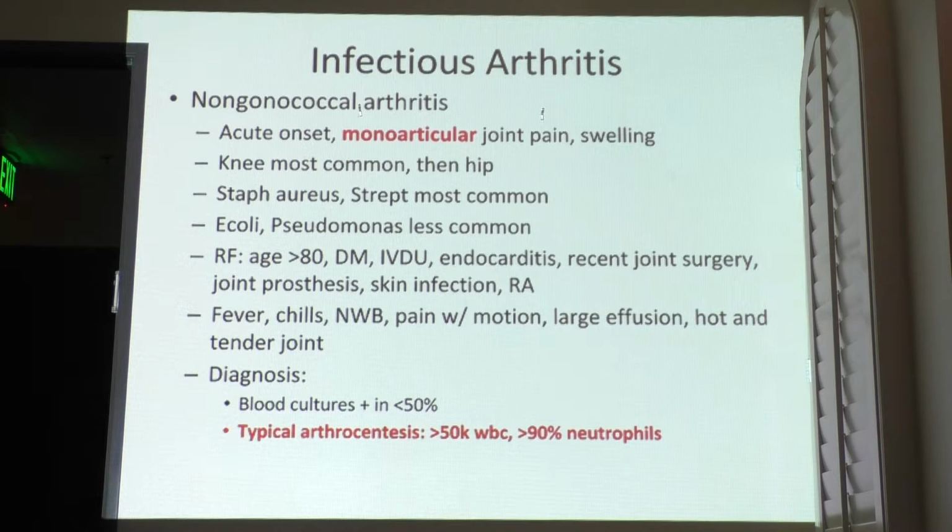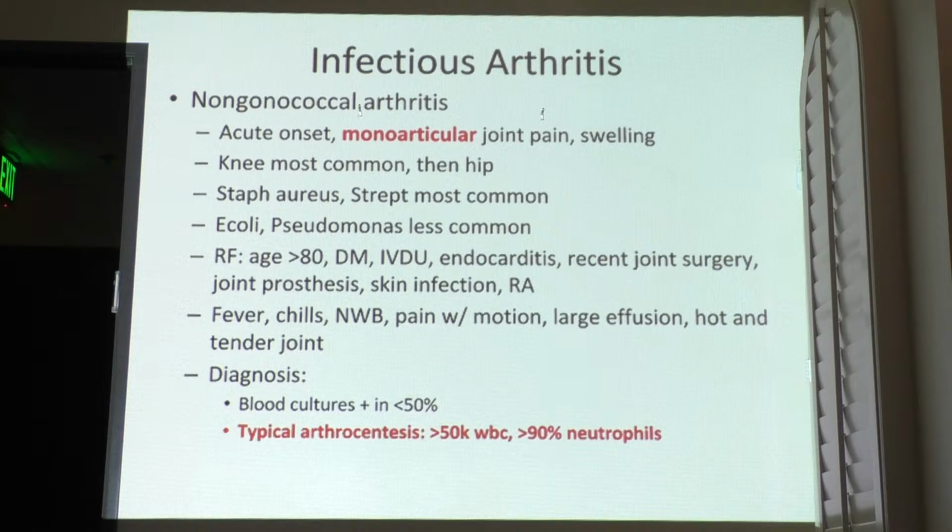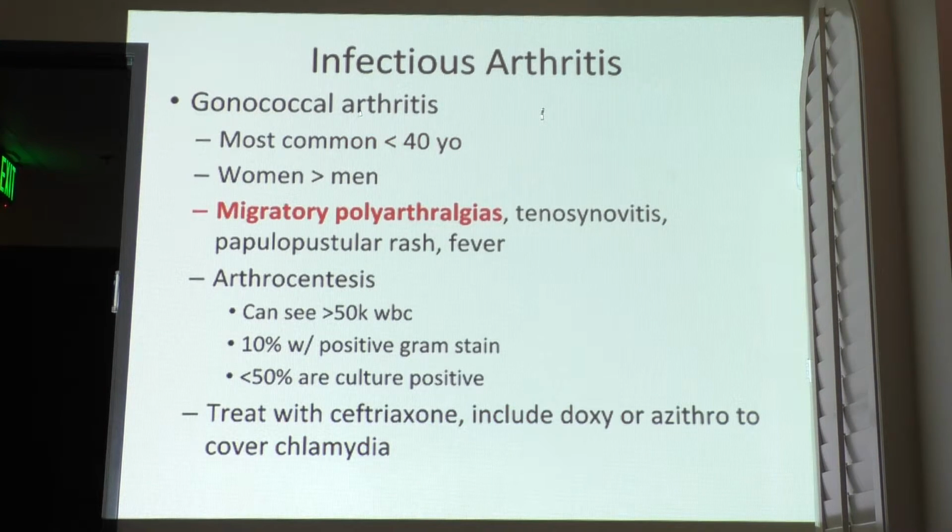If you don't know how to do it, you call, most hospitals have an ortho PA. That person is very knowledgeable. They just go in and access the joint. That's what I do. I get a patient, I need an arthrocentesis. If it's the knee, I do it myself. It's very easy. If it's some other joint, I call the ortho PA, and he always does it for me. But make sure you don't miss this.